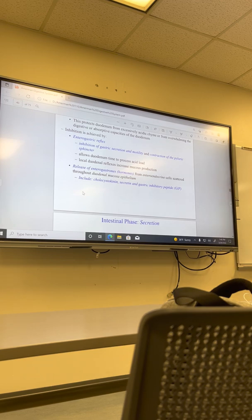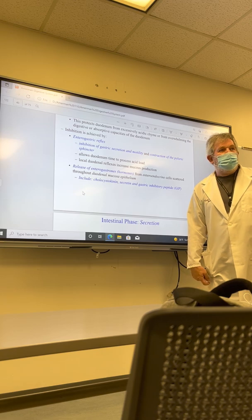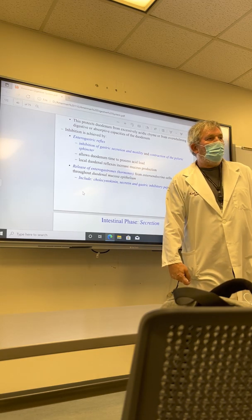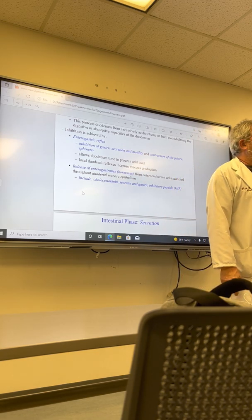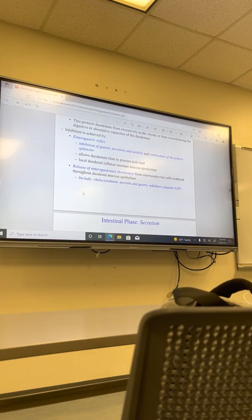What about CCK, cholecystokinin? It's released in response to what? Partially digested foods, especially fats. What do you think it will trigger? Bile salts. I'm sorry, I didn't hear which one? Bile salts.